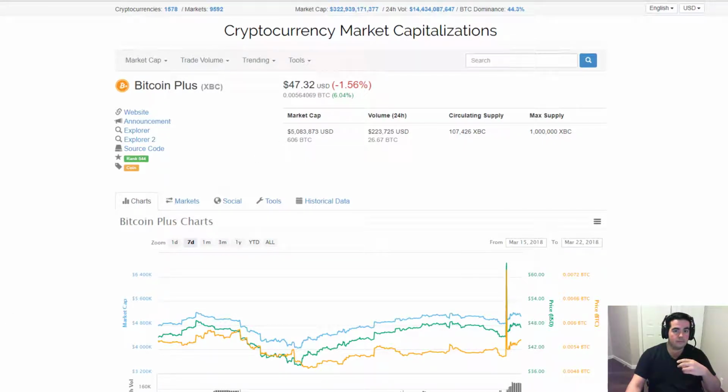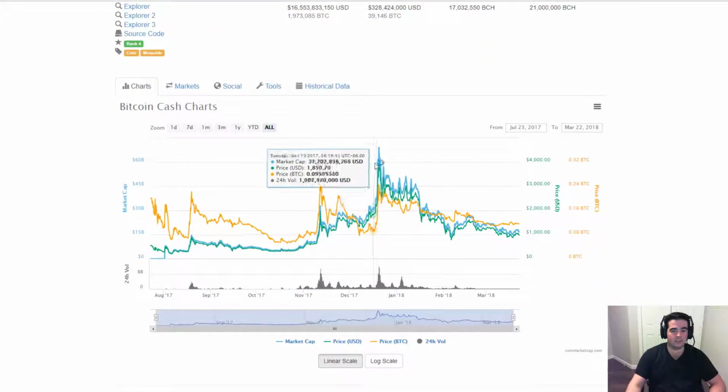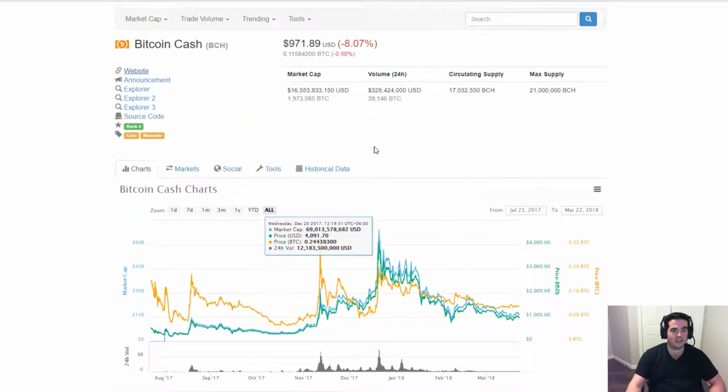Now, the next coin, which there's a lot of negativity around, is Bitcoin Cash, Roger Ver's favorite coin, BCH. Now, Bitcoin Cash, I am really surprised that this coin is still like a top 5 coin. Obviously, there's like $16 billion in the market cap for Bitcoin Cash. It's taking a real big hit. It was all the way up to like $4,000, I think. Yeah, $4,091 back in December, and it's down to 971.